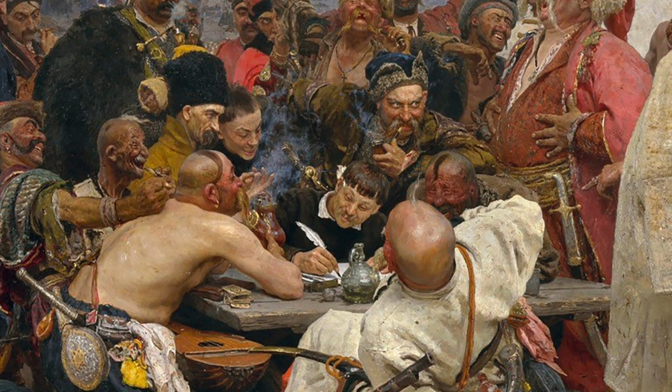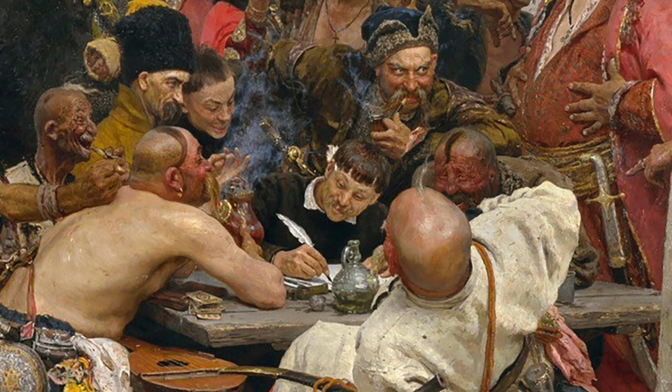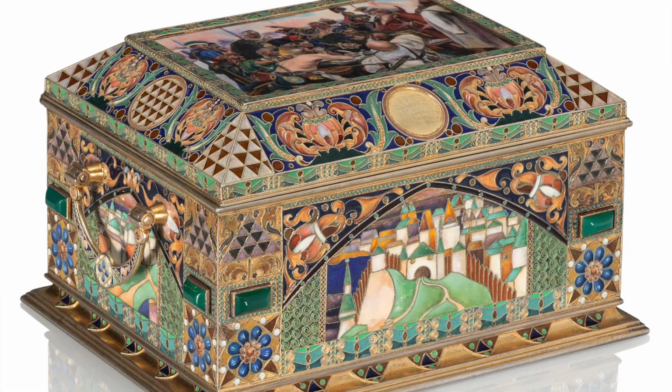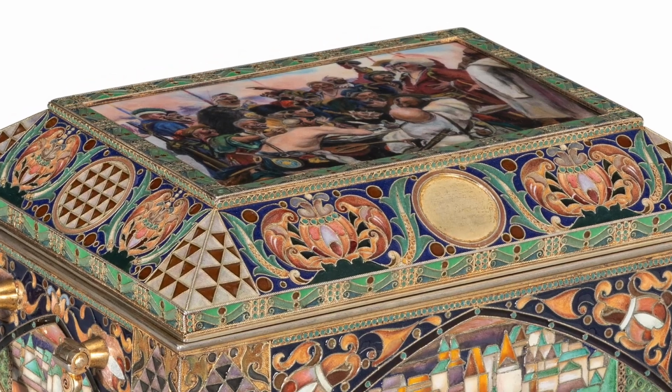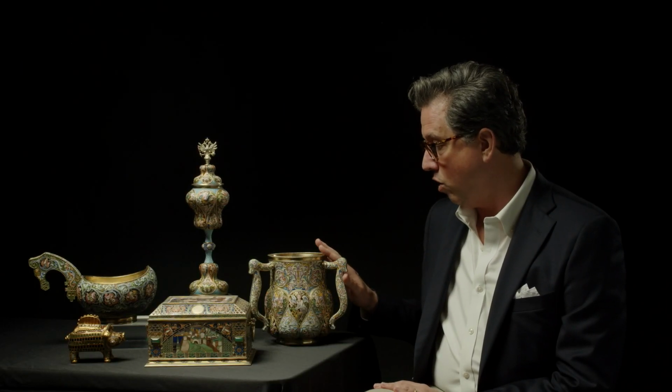So they wrote a filthy, profanity-laced letter back to him, and this moment was captured in the painting by Repin and reproduced as the lid of this casket. It's a wonderful story of Ukrainian resilience and bravery, and also the fact that they flaunt authority. This is an exceptional and wonderful work in the sale.